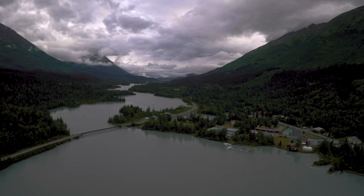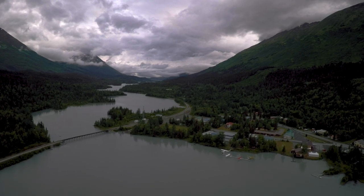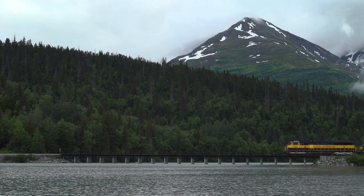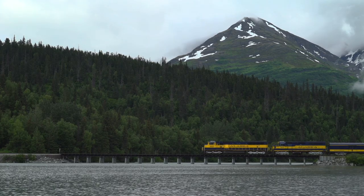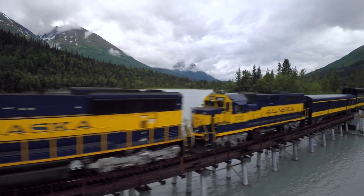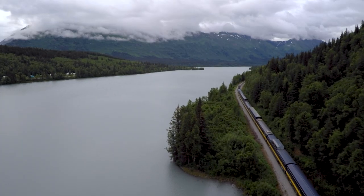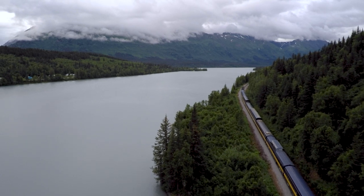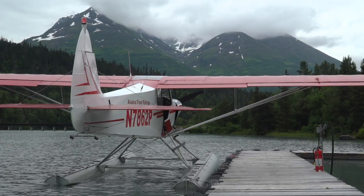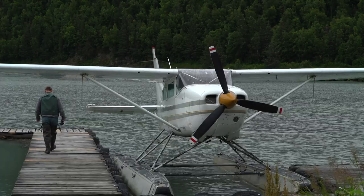Population 219. There's not much going on here. A couple of restaurants, the occasional train passing through. Life is a little slower here, but it's home to Alaska float ratings. And this is where we're gonna learn how to fly float planes.